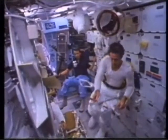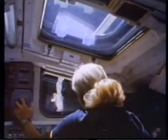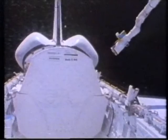Mission specialists Jeff Hoffman and David Griggs prepared for the EVA, while mission specialist Ray Seddon maneuvered the robot arm into a convenient place for Hoffman and Griggs to attach the fly swatter devices to the end effector.